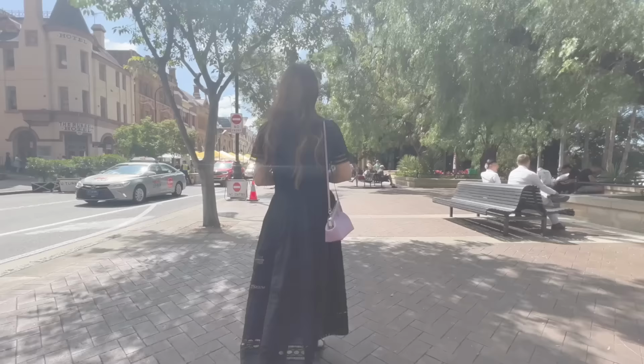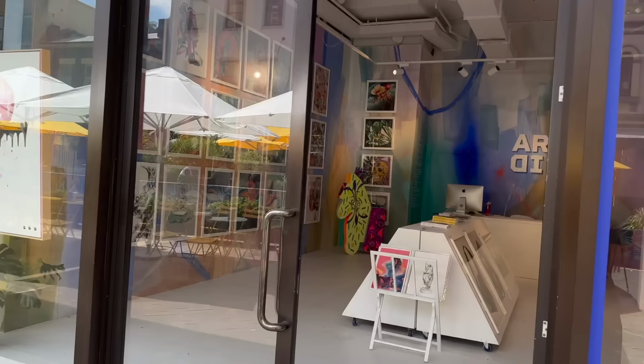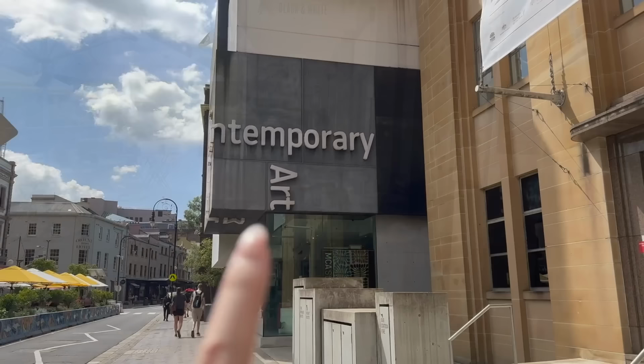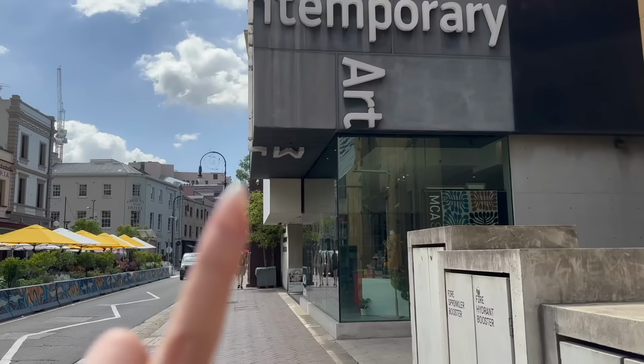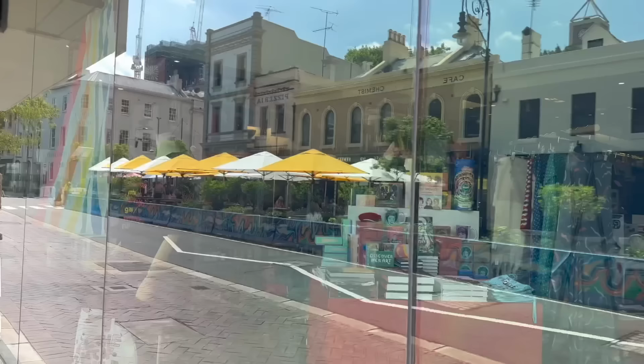What I love about the Rocks area is that there are so many art museums. I mean, we don't have time today, but there's Art Aid. So I think if you guys have more time, definitely check out all the little art places, contemporary art. Down the road, there's Kendone as well. I've been there before, but we just don't have time to explore this. Otherwise, you guys know how much I love art. They have a little store here as well. But yes, lots and lots of art here.